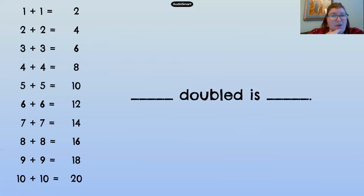I want you to find a brother or a sister, mom, dad, auntie, grandma, someone in your house, even if it means your pet or a stuffed animal, that you can use the same sentence frame with using our doubles facts on this side. I'm going to give you about 15 seconds to find something and say that sentence frame with the correct answer. Go ahead.